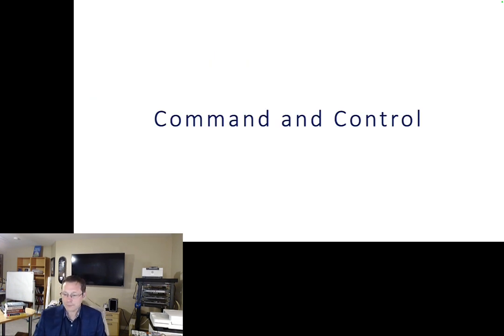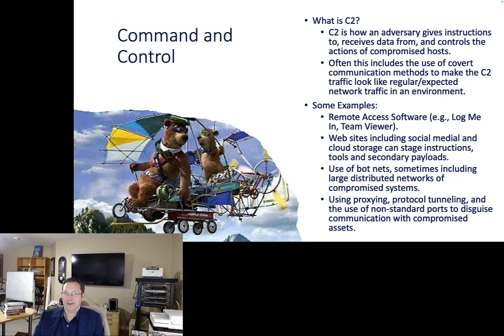Command and control. Malware is rarely self-contained. Almost always, there's a malware payload, usually these days with good detection tools in most enterprise environments. You want a lightweight beacon, something that's sneaky, and you want to understand something as an attacker. Ask your software, ask your malware questions, give it instructions. You have to manage an attack the same way you have to manage a big project. So to do that, you need communication. That's C2 or command and control. It's how adversaries give instructions to, receive data from, and control the action of the host they've compromised.